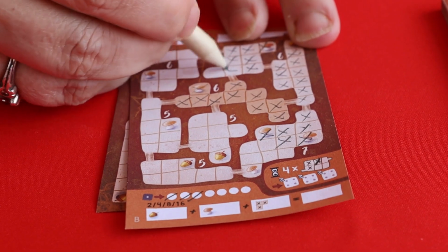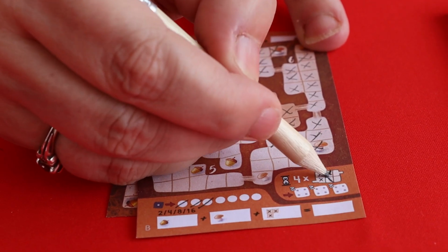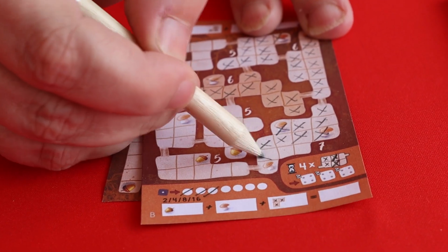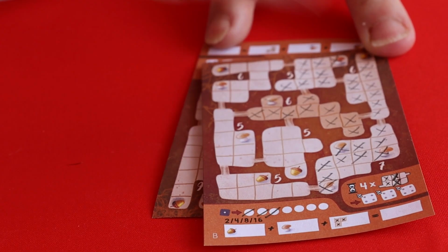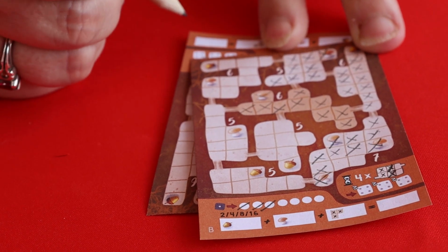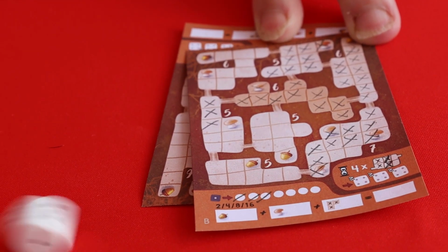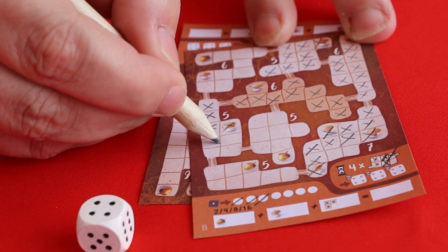I'm going to go 1, 2, 3, 4. So 4 again. Oh my goodness, right. Cross that out and go 1, 2, 3. I'm going to go for the mushroom 4, 3. So the timer doesn't click over. Let's have a look at what I can do here with a 3. 1, 2, 3, 4. Cross off 1, 2, 3.